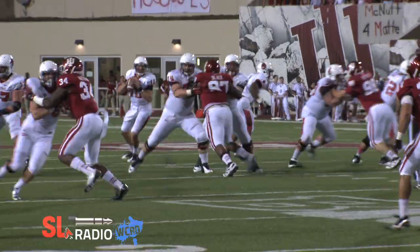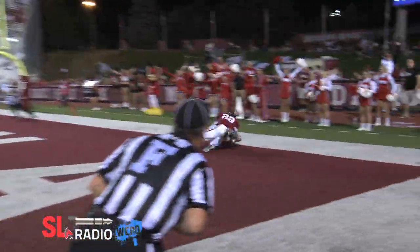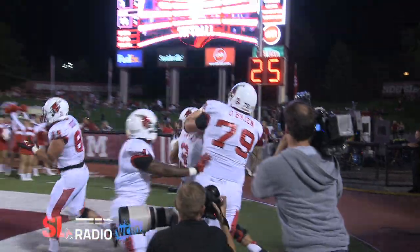Lenning takes the snap, drops back to throw. Good protection. Step, throws. He's going for the end zone. Sneed is there. Sneed has it. Touchdown, Ball State. Willie Sneed holds it in the back of the end zone, and he is hopping up and excited. Touchdown, BSU. It's 13-3. What a throw by Keith.